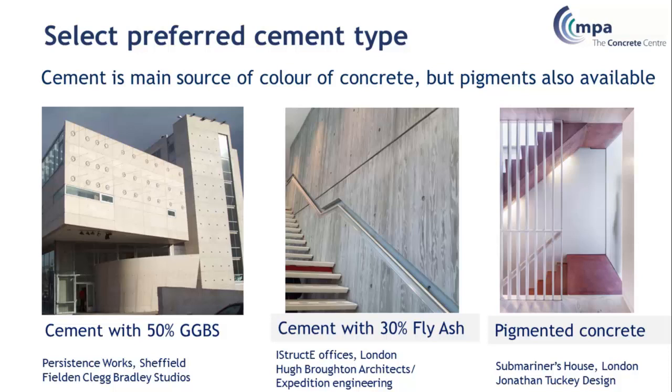But actually, concrete's been getting lighter over recent years, and that's because of increased use of GGBS, ground granulated blast furnace slag, lowering the carbon footprint of concrete, but making it lighter and making the colour of the sands start to come through much more. The other alternative is fly ash, which gives it a steelier grey colour and also lowers the carbon footprint, or actually pigmented concrete. Ten years ago when I started this job, I wasn't allowed to talk about ready-mix pigmented concrete. It existed, but not enough people were doing it.